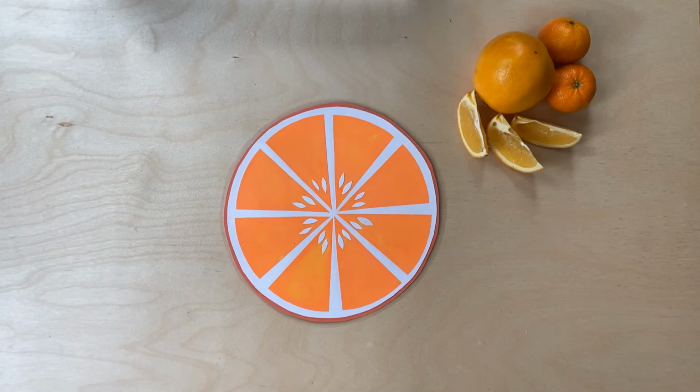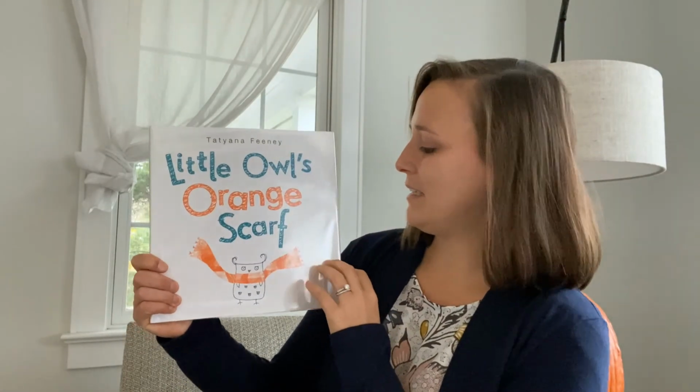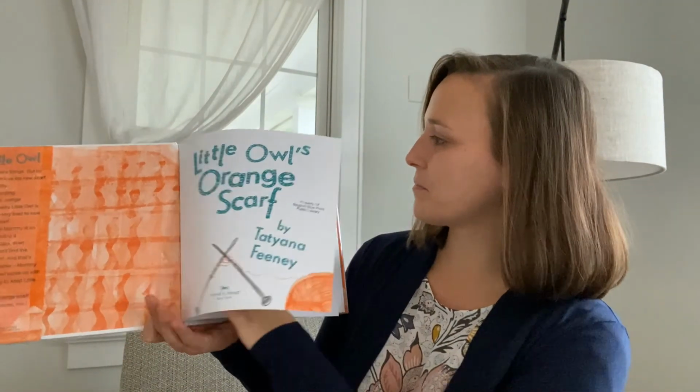Great job counting, everybody. Now we're ready for our next story. You guys did a great job with that activity. Now we are ready to read our second story. So our second story is going to be Little Owl's Orange Scarf by Tatiana Fini. Little Owl's Orange Scarf.